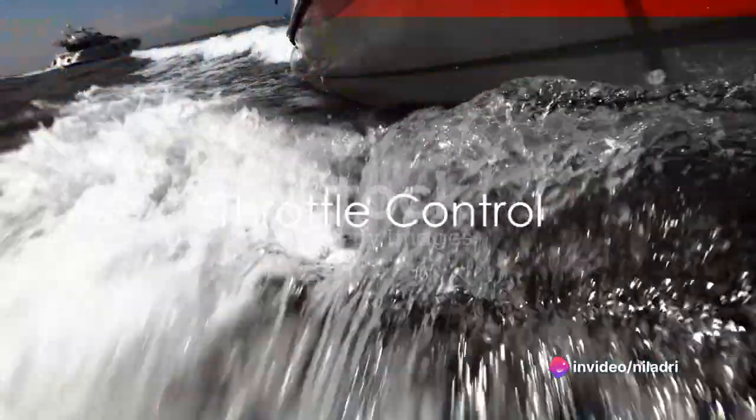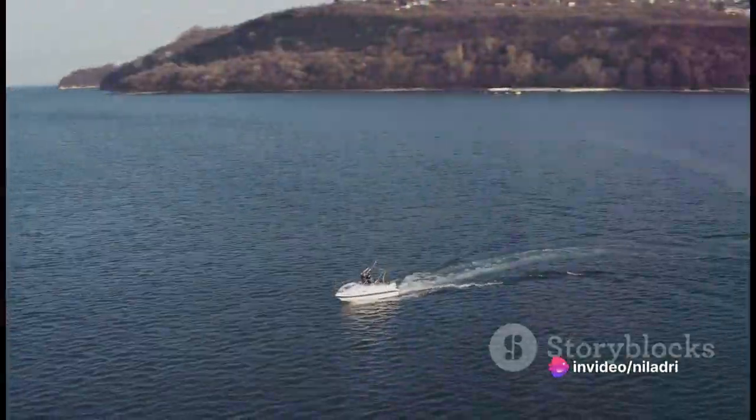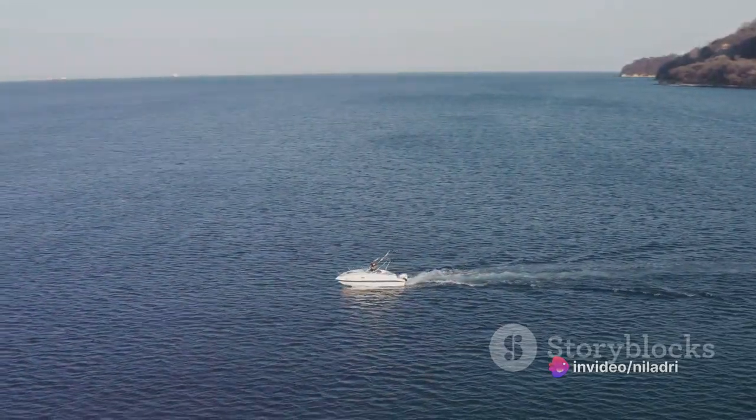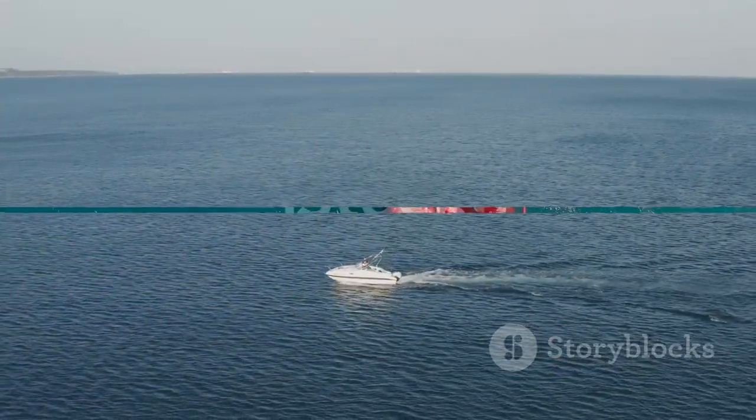Throttle control is next on the agenda. Mastering the throttle is mastering acceleration and deceleration. Remember, sudden acceleration can be a thrilling experience, but it can also be a challenging one for beginners. Braking is just as important as accelerating. Learn how to use the boat's brakes or reverse gear, and practice stopping in a safe and controlled manner.